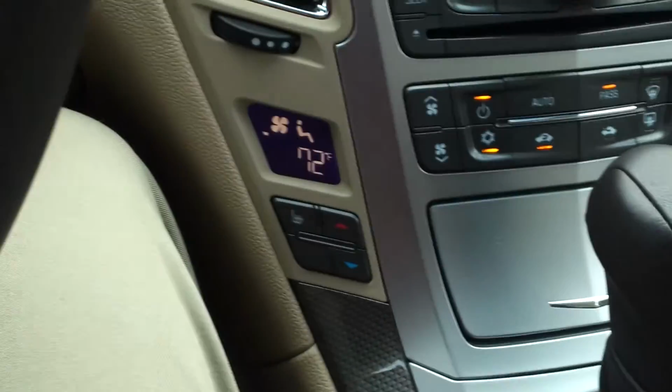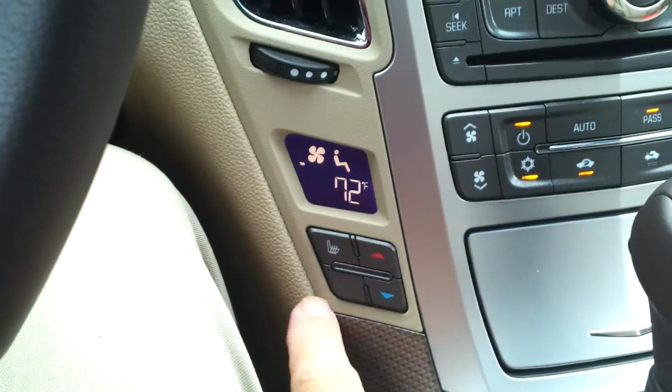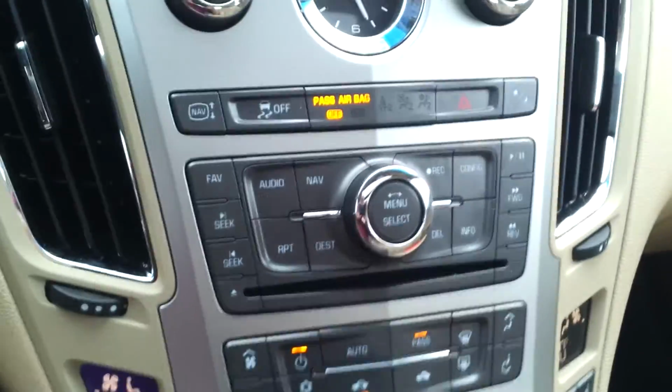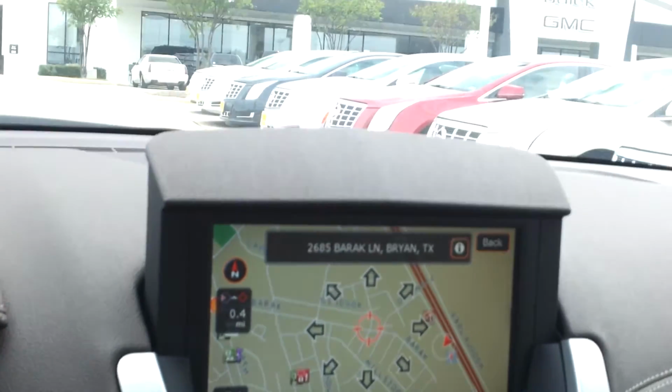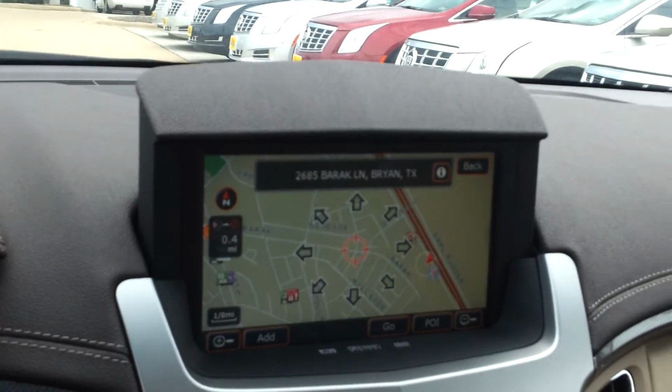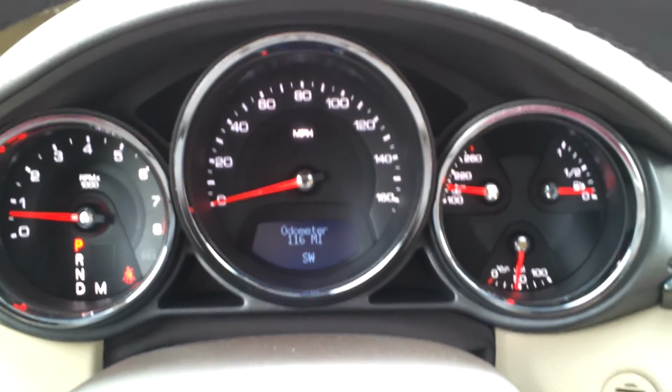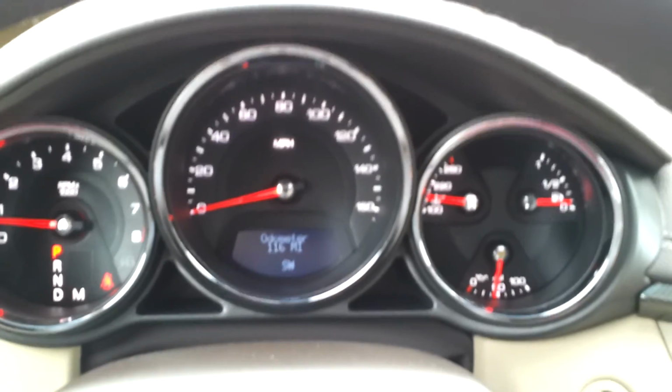You see your temperature controls individual, and you've also got heated seats. All in all, a very clean machine. Very nice. And a great bargain at this point. Hope you enjoyed the presentation.